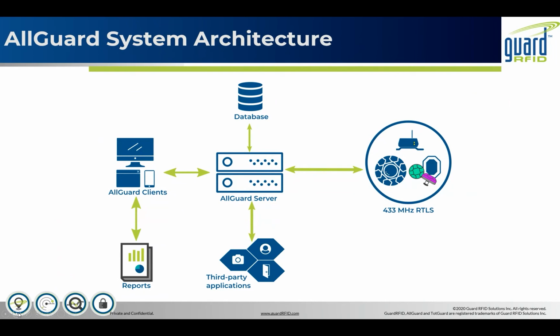So you have a server. It's typically, depending on the type of environment, either located on your premise or in your virtual environment. You have a database that stores all the tag events. You have the desktop client or a web client or a mobile client, depending on what your needs are. And again, when you're trying to determine what kind of system that you need, make sure you're taking that into account.